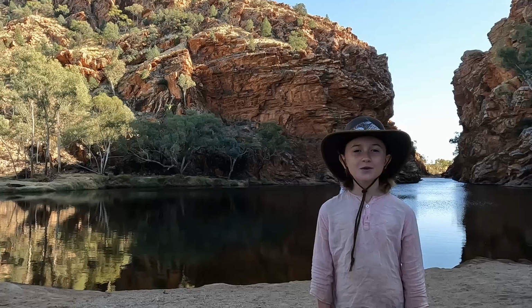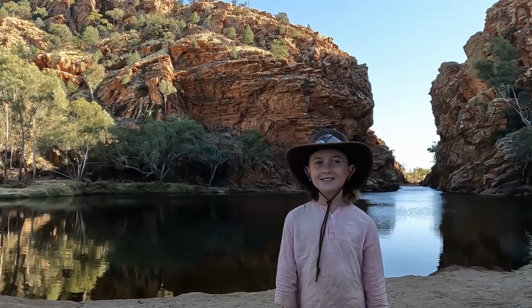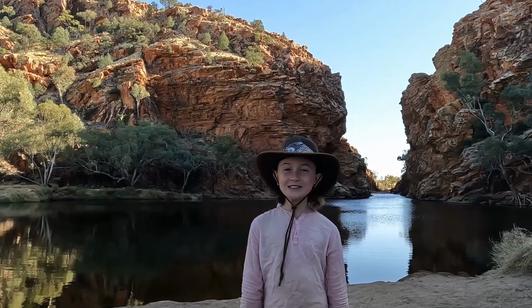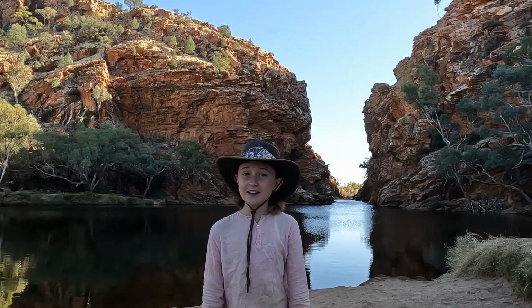Today we're exploring the West MacDonnell Ranges. We're here at Ellery Creek Big Hole. It's a bit chilly this morning because the sun has not come over the hill yet. So I'm going to head back to the sun.